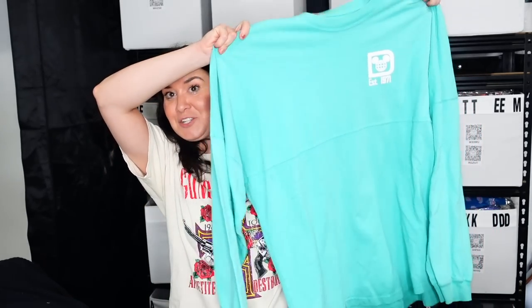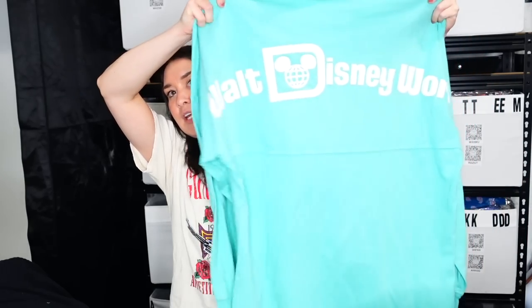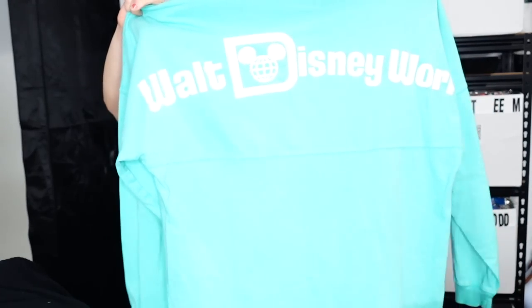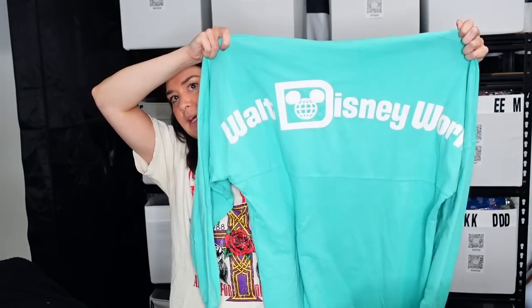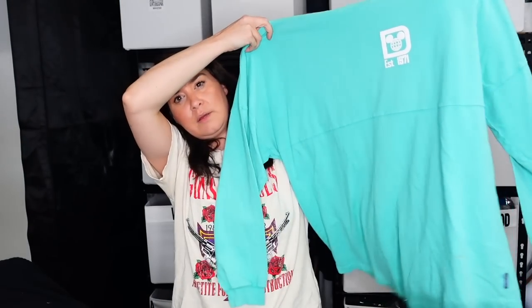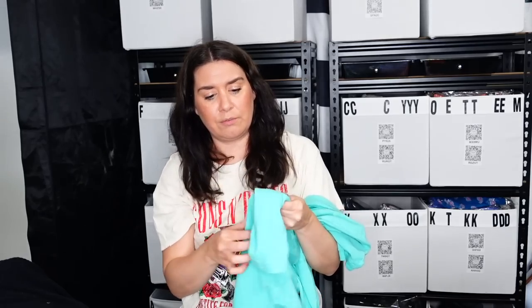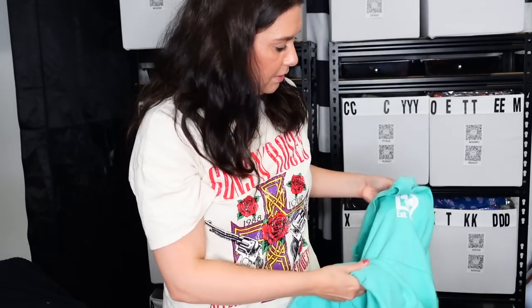This is a spirit jersey. This is like a guaranteed $40-ish. Some of them do really good, but this one's kind of plain, Walt Disney World, but it is in that pretty mint green. I haven't looked it over. I feel like there are a few little faint spots, but I'll just wash it. It's in really good condition. It doesn't feel like it's ever been washed and dried a lot.